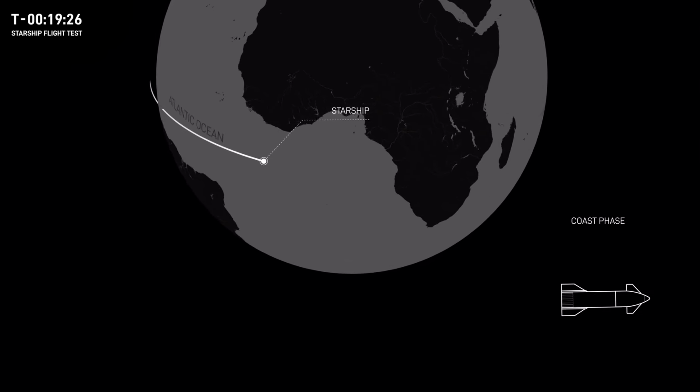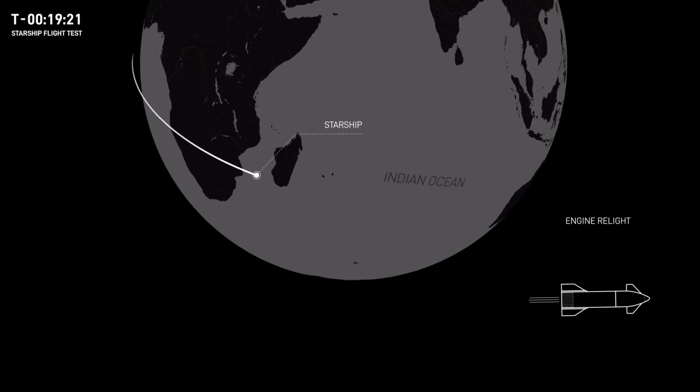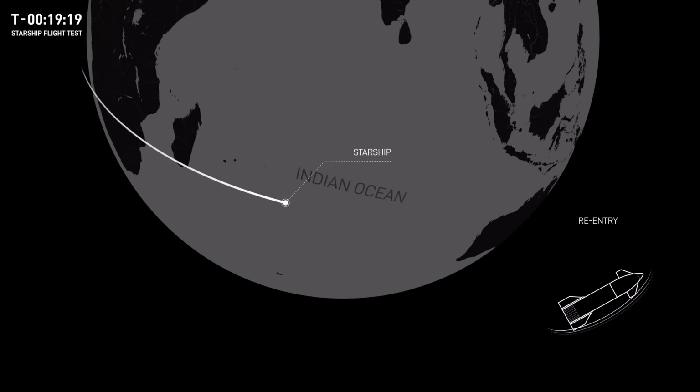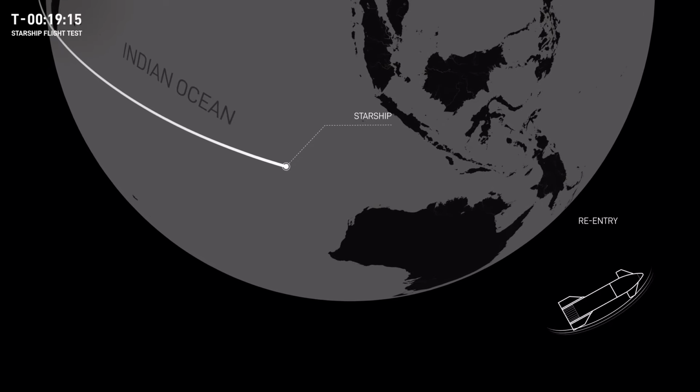We were successful last time, but we should emphasize that this process is still very new. And this is still just a test, so success is very far from guaranteed today. It's always a possibility that we'll lose the vehicle. It's a contingency that we always plan for.